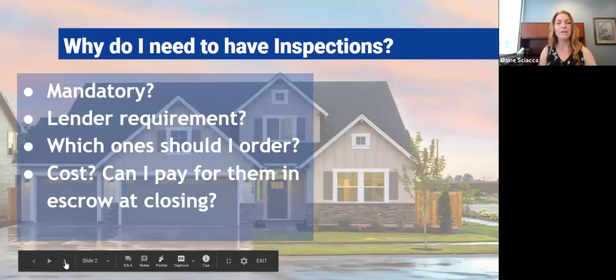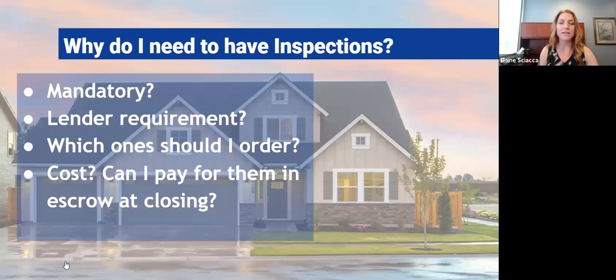So the first thing you're probably wondering is, why do I need to have inspections? Are those mandatory? Is that something that my lender is going to require? We'll go over a couple of those things right now.